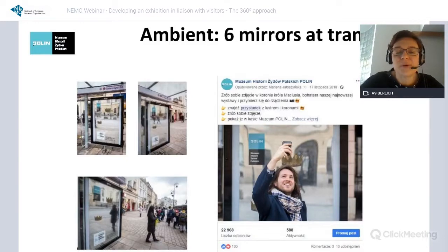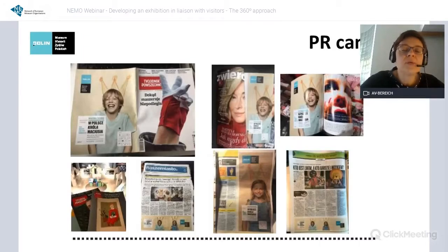People could take selfies there and put them on social media, and for that they got free tickets to the exhibition if they posted the photograph on social media. And we also did a PR campaign, and I should say that the main message was that the kids will play and learn, but of course, we told the whole story about the exhibition, about the civic education, etc.